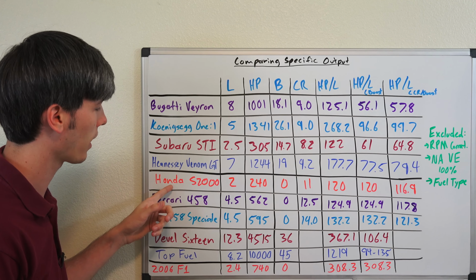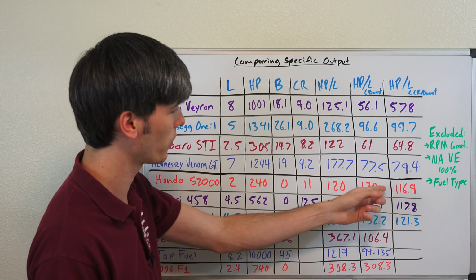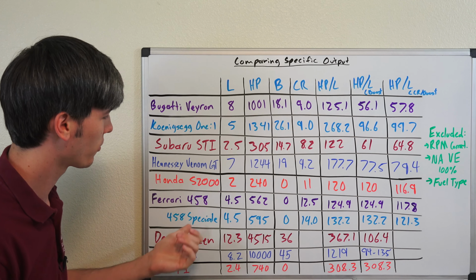That's probably the same case for the Honda S2000. But what's really cool about these is if you compare the S2000 to the 458, it's only off by 1 horsepower there as far as horsepower per liter.